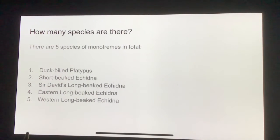How many species are there? There are 5 species of monotremes in total: duck-billed platypus, short-beaked echidna, Sir David's long-beaked echidna, eastern long-beaked echidna, western long-beaked echidna.